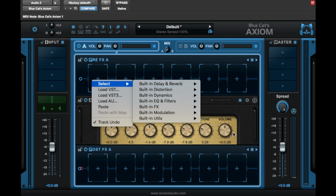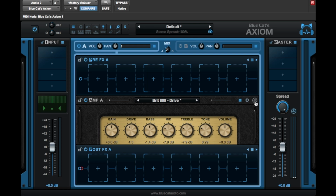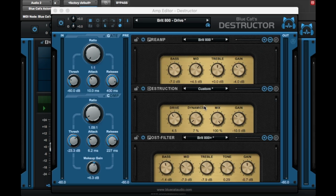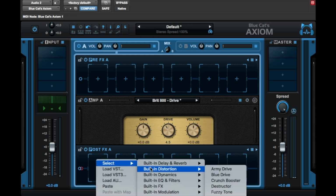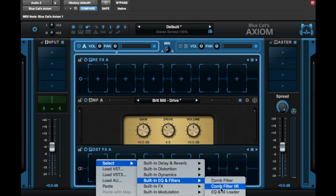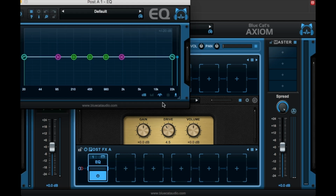So one thing I really like is to take Destructor, and the way Destructor basically works is you've got a preamp, a sort of power amp section, and a cab section here, is to disable the built-in cab. So I'll turn that off, but then with the post effects, I will select the built-in IR loader. So there's this EQ and IR loader. I can load up one of my own IRs, which is super simple. I'll do that right now.